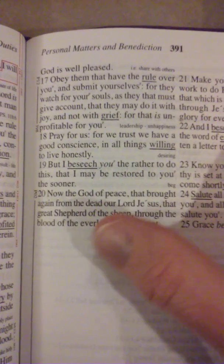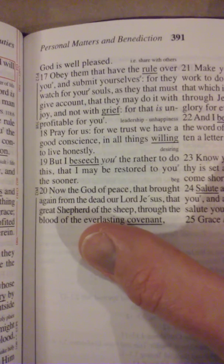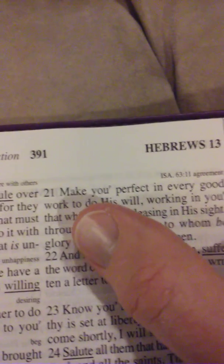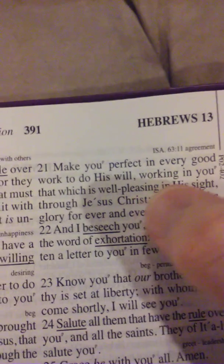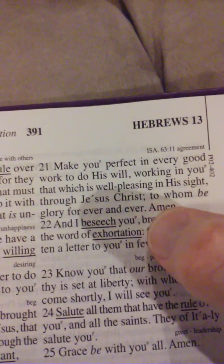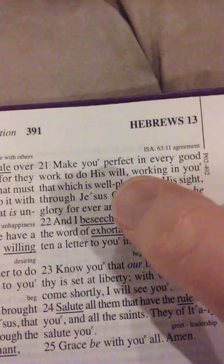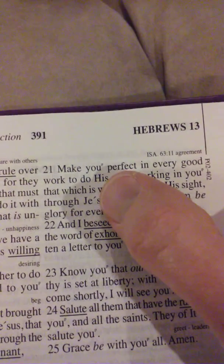Now the God of peace that brought again from the dead our Lord Jesus, that great shepherd of the sheep, through the blood of the everlasting covenant, make you perfect in every good work, to do his will, working in you that which is well pleasing in his sight, through Jesus Christ, to whom is glory forever and ever. Amen.